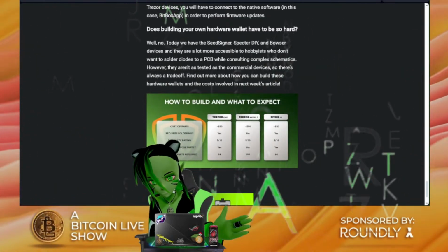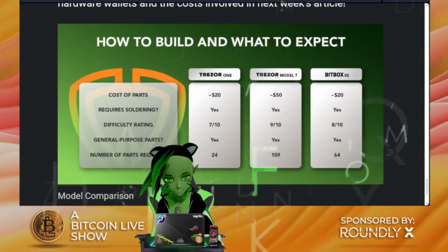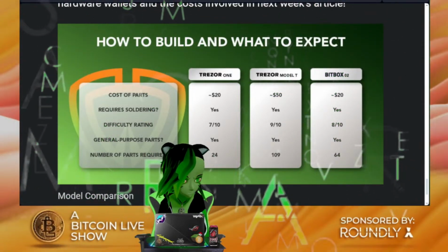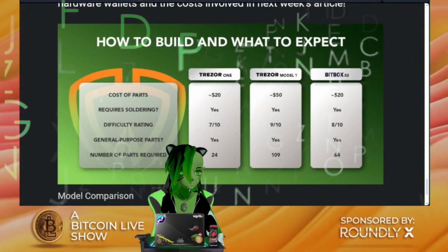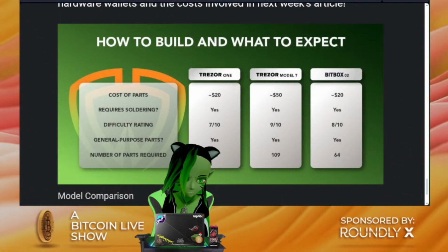But here's something I found really exciting. I honestly think if you're going to do this, Bitbox is probably the easiest one to actually do. They say the Trezor 1, though, technically should be the easiest one to really do, just because there's less to do on there, less to solder. But I honestly think the Bitbox was easier. So, my opinion. There you go.